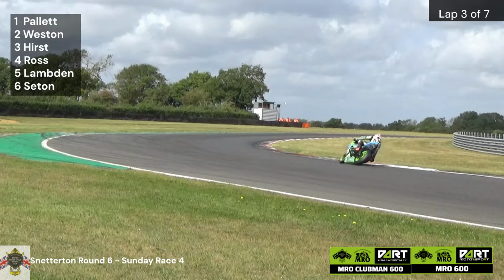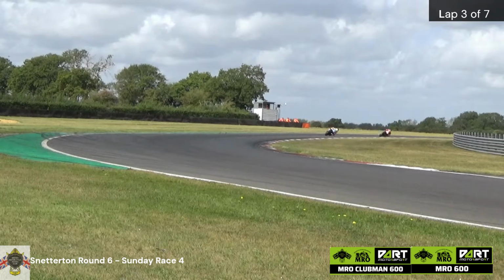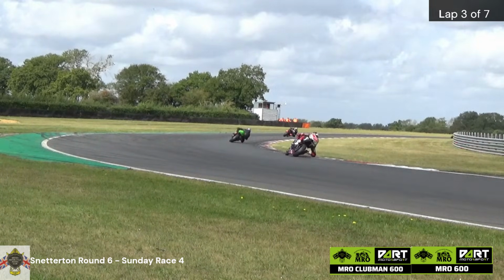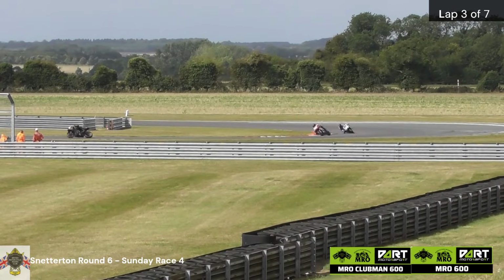Sam Hurst moves up into 2nd place now over Zach Weston, Henry Ross, Joey Lambden, and then Phil Seaton on the Yamaha R9. He's up there in 6th place ahead of Kai Dickinson, and then Reese Forrest, first of the Clubman riders, ahead of Paul by 1.6 seconds. And Elijah Everton, the man from Horncastle, rounds out the top 10 overall.